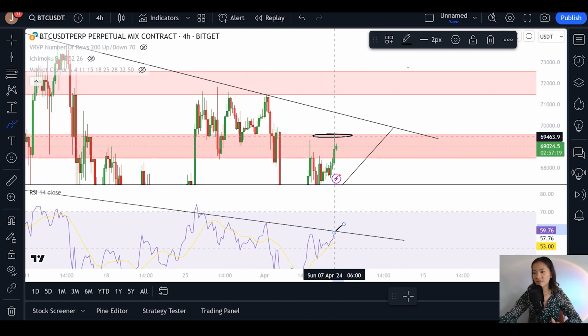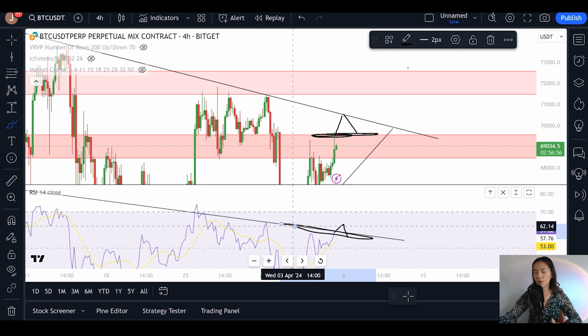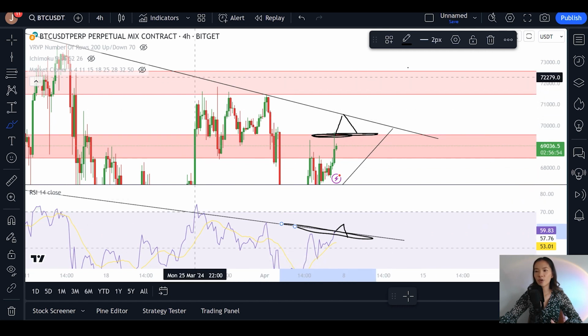Upon that breakout of 69.5, if we test the pennant and we reject from the pennant, we might hold 69.5 as a base of support. So we might flip this from a range of resistance to a base of support. When we do that, if we see the trend line on this RSI indicator bounce below and back into this trend line, we know that the likelihood of breaking out of the pennant now is very, very low.